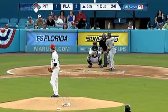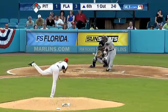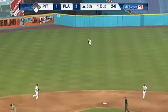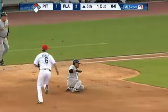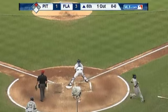2-0 pitch to Young. Looped out towards center. That's going to fall for a base hit. McCutchen around third. He'll come toward the plate. Cody comes up firing, but the throw won't be in time.